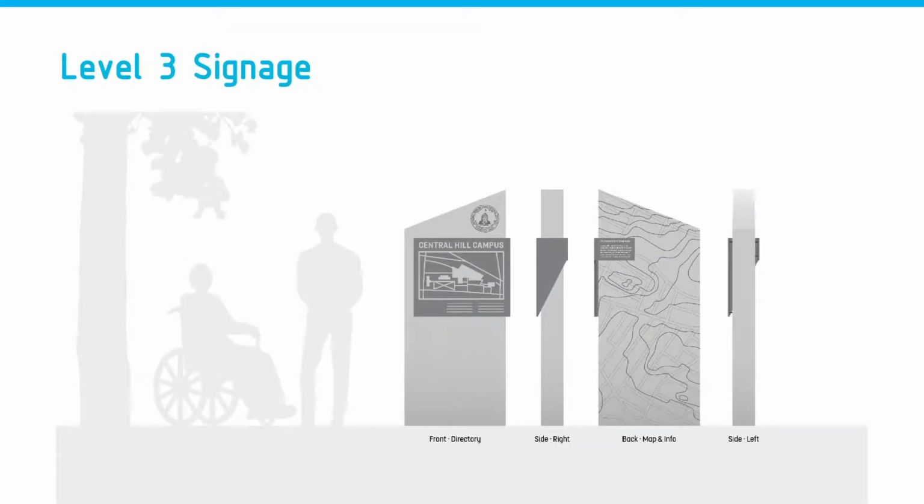The level 3 signage will be new for this scope. These are based on the other designs, but as far as materiality and geometry, we've got on the front side, which will be the first side that you actually engage with upon entering the site, the map and, of course, markings for all of the entrances, so all the various entrances to the Somerville High School.